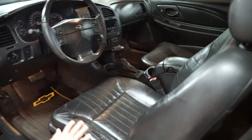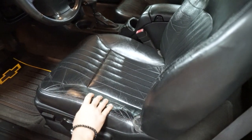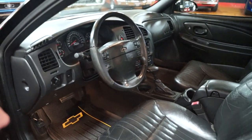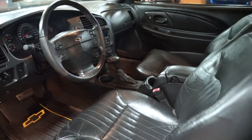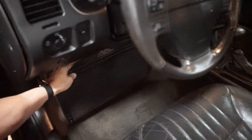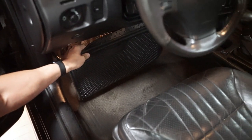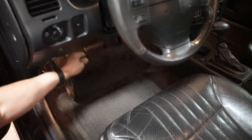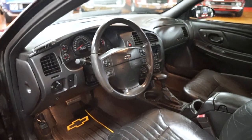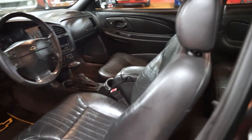Obviously, the driver's seat here has some wear on it. It is leather, and getting in and out of the vehicle, the driver's side is obviously taking on some wear there. Does have factory floor mats and aftermarket floor mats, so the carpeting's in pretty good shape underneath. The factory floor mat's in excellent condition, and then you have a rubber Chevy floor mat on top of that.